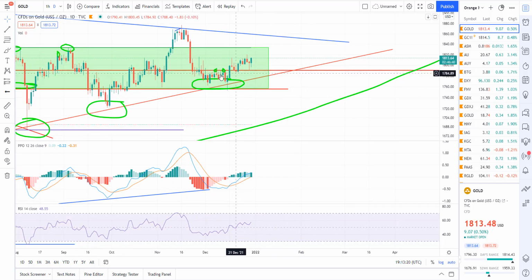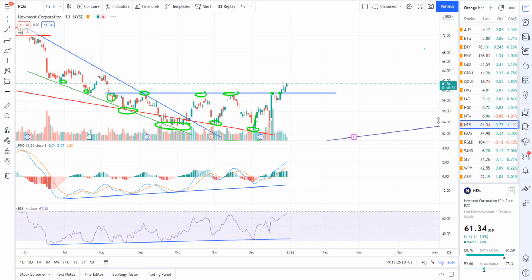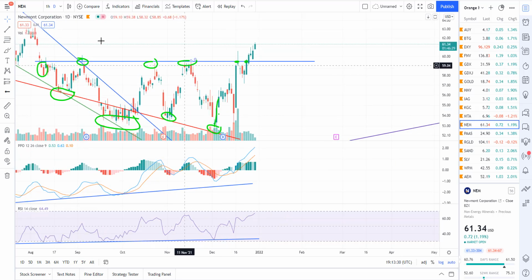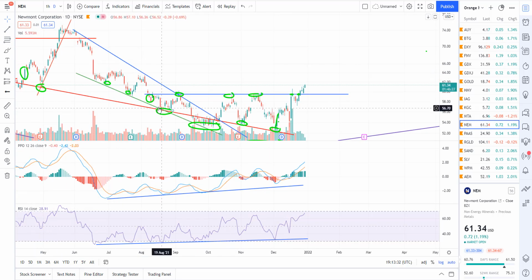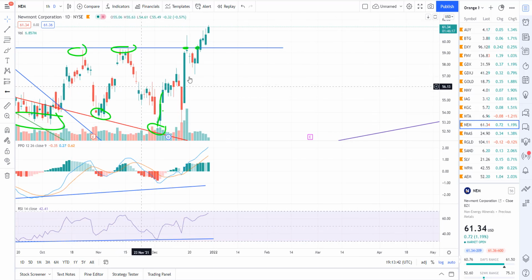I don't see any reason why we're not going to ultimately just make the next leg higher. I'm seeing some breakouts, like here's Newmont Mining. This is the largest mining stock. And you can see we had this resistance level at about 59.44. It was resistance, resistance, resistance. And the last couple days, we've started to kind of drift and break out.